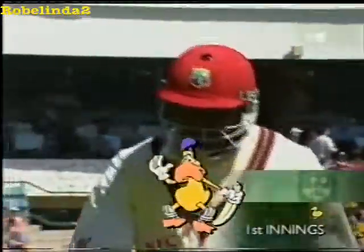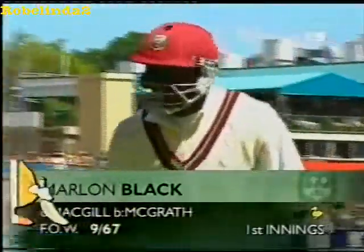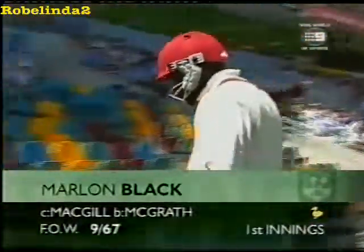Well, let's hope he gets more support. It's 9 for 67. Courtney Walsh, I don't think he would like to be walking out on the Gabba with the bat in his hand this early in the match. Marlon Black goes for naught. Caught McGill in the slips.